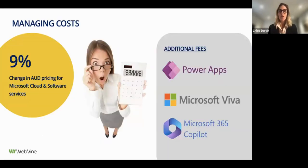But we can't ignore the costs of the platform. On the 1st of September this year, there was an increase in the pricing by about 9%. And every year there's an increase in the pricing. And that's not to mention that there are additional fees for some of the components of the platform. So some of the components in Power Apps and Viva, and certainly Copilot, are priced as additional components. So like my Pilates monthly membership cost, you need to make sure you're getting value from the platform. And that's what we want to do.